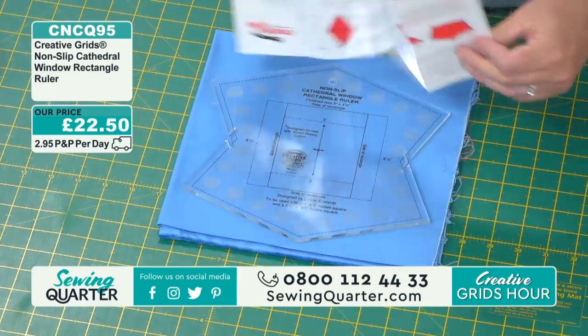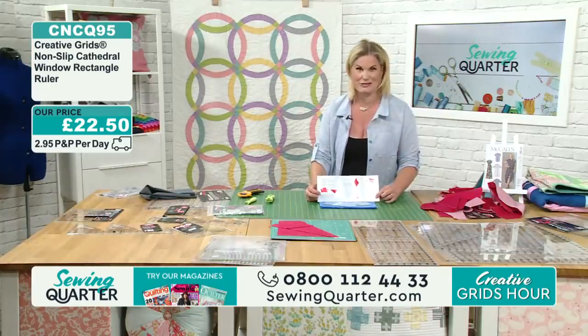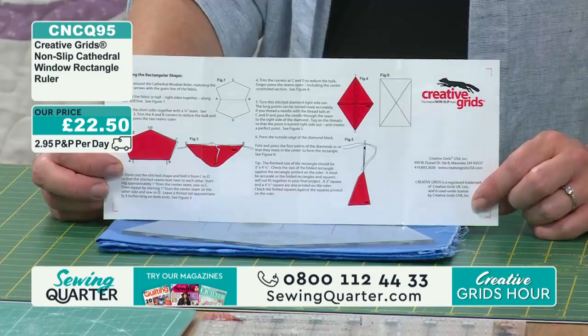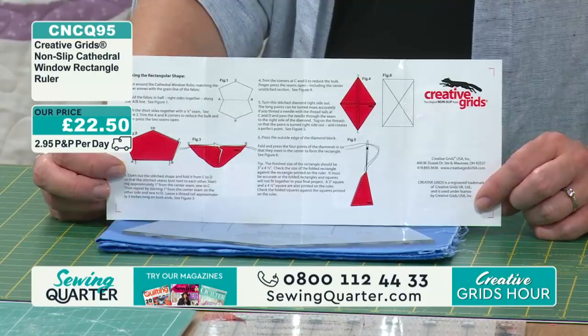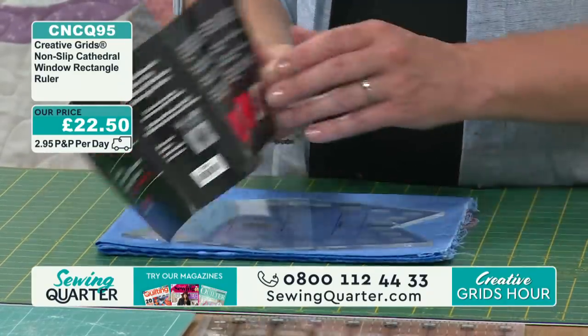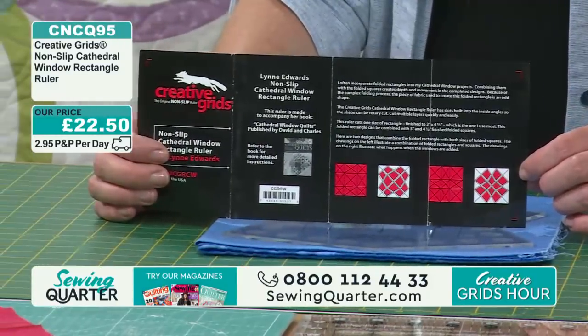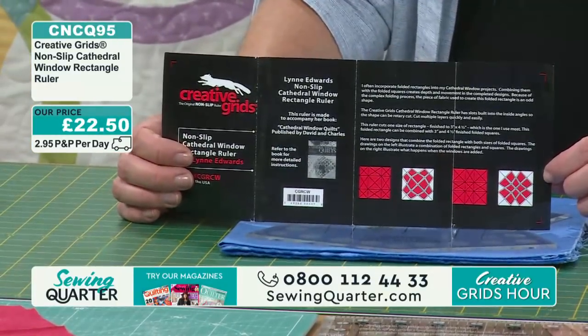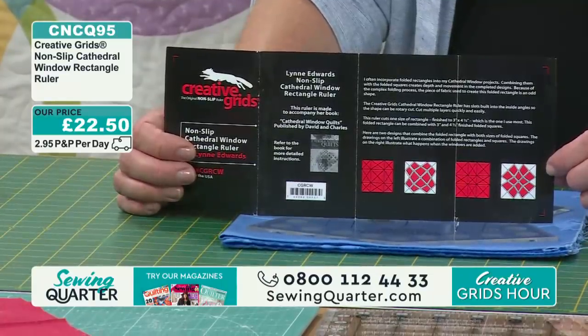This is very, very simple and easy to use. There are your details. The end effect, of course, absolutely perfect. There you go. How beautiful is that? So just follow the instructions, never throw these away.